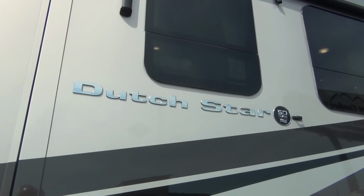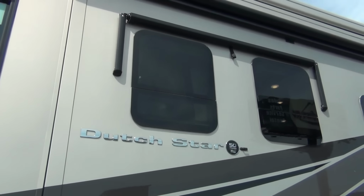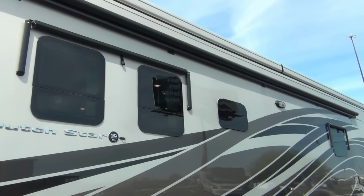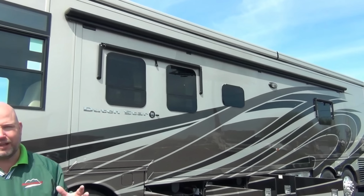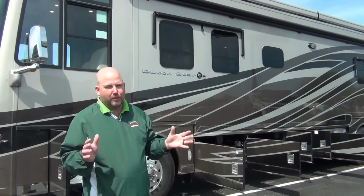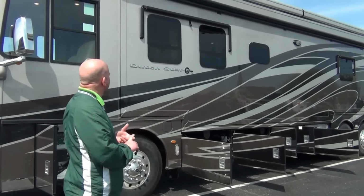And then as we pan back, you're going to see we've optioned in window awnings on this coach. Those are manual window awnings with metal protective covers on them. We do manual because they are so much less expensive than the electric ones. Electric ones are nice, but it's one more motor to go wrong.